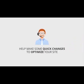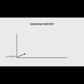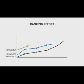Then a RankPay representative will call to help make some quick changes to optimize your site. Wow, that's it. Leave the rest to us. You'll be able to log in and track progress on your campaign. You'll see your site's current ranking for each keyword. You see, wasn't that simple?